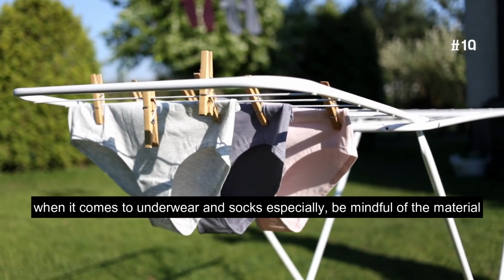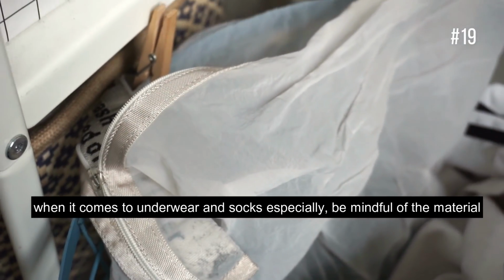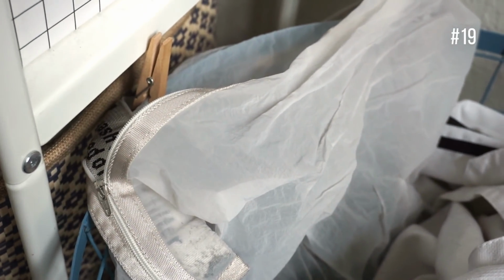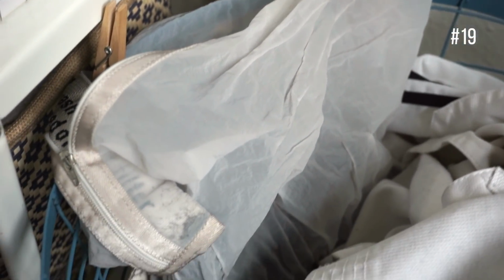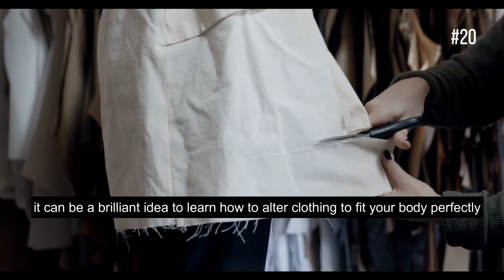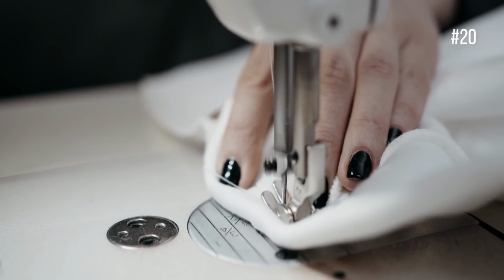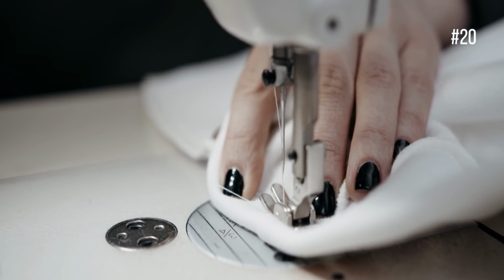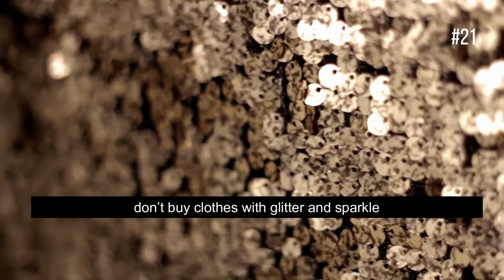When it comes to underwear and socks especially, be mindful of the material. These items are washed frequently, and if they're made from synthetic fibers like polyester, they will release microplastic every time they're washed. When shopping secondhand, it can be a brilliant idea to learn how to alter clothing to fit your body perfectly. As such, there's suddenly an infinite number of possibilities with secondhand items, even if they don't fit you at first. Don't buy clothes with sparkle or glitter. Glitter is just plastic and will release microplastic both when washed and worn.